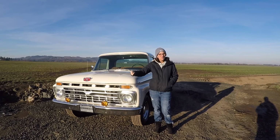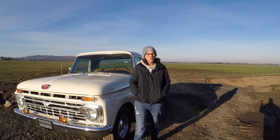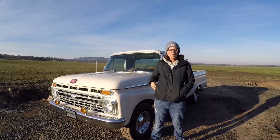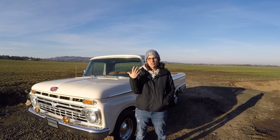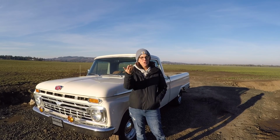So we're here today with a 1966 F100 pickup. Really, really cool truck to show you. We're going to do the exterior walk around. Pardon my voice, been a little under the weather this week, but we really wanted to do this video. So here we are, and I'm here, of course, with Jason.